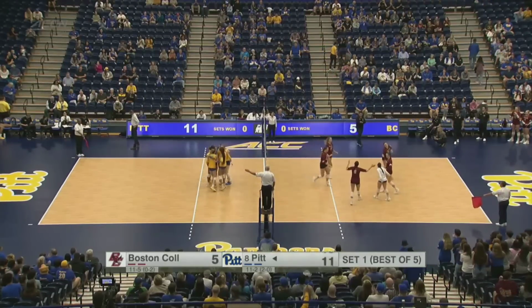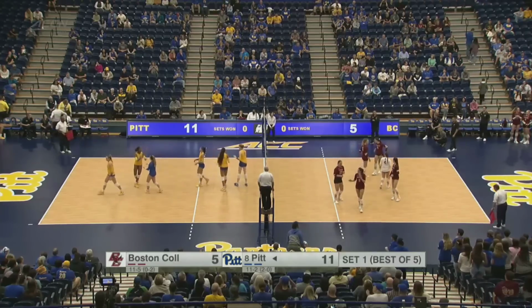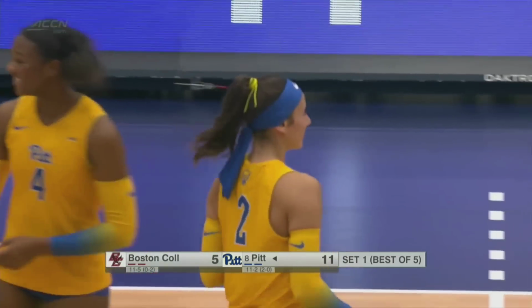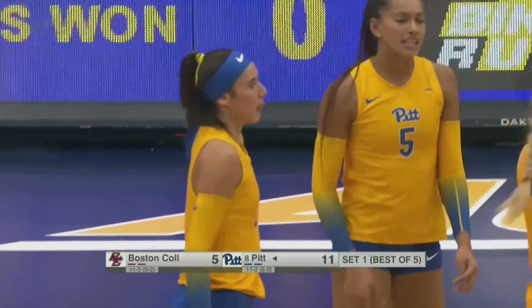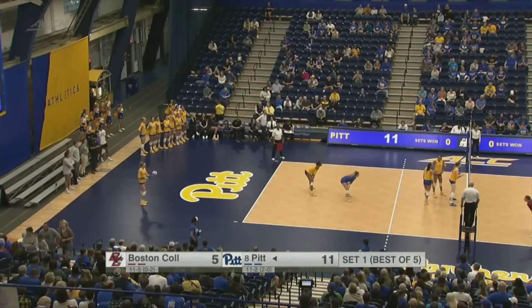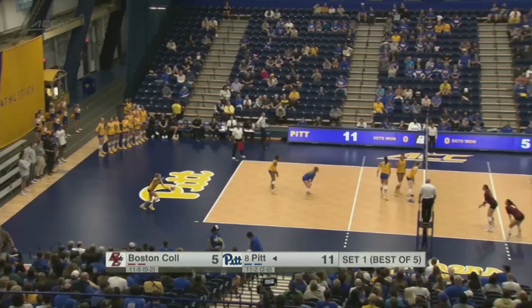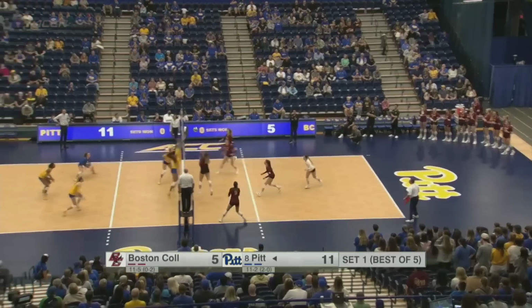Great kill by Vasquez Gomez on the far side. Their last season, 2022, ended in a Final Four matchup against Louisville. Took them to 5 sets, couldn't finish. But they're getting closer and closer every time, it seems.